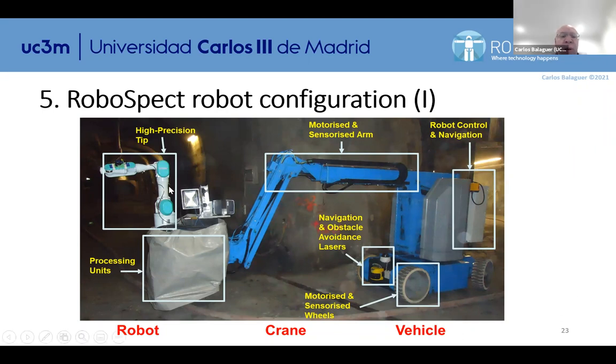And with this robot, we have a lot of sensors. I will describe later which kind of sensors, and also a processing unit. Not only the robot control unit, but a unit for processing vision information, ultrasound information, etc. In any case, we have three main parts: robot, crane, and vehicle. This is a multi-degrees of freedom system, a complex system in a real environment. And the target of this project was to control this successfully.